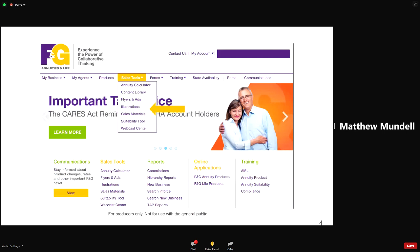And I want to point out, we have a really awesome tool called SalesLink. It's a website for us, for producers, excuse me. You can run illustrations. One thing we have that I didn't realize until very recently, nobody else really offers, is a suitability tool you see on screen here.